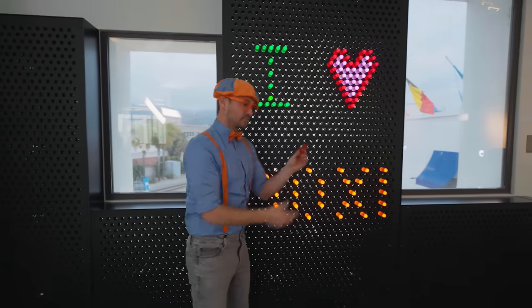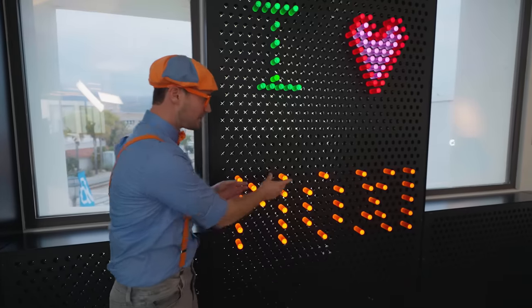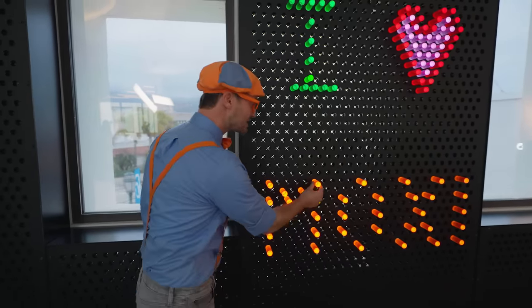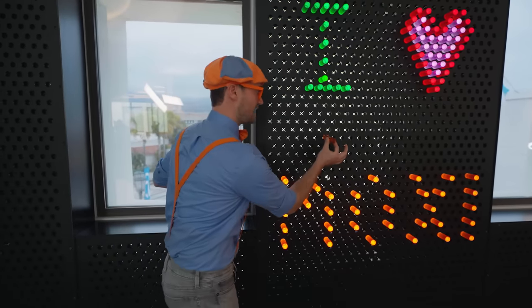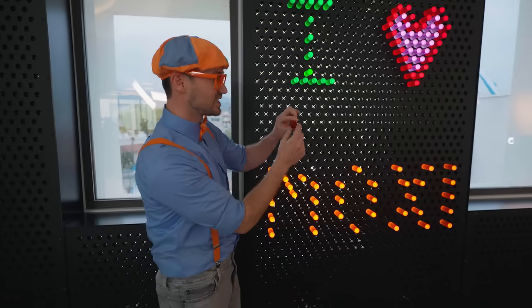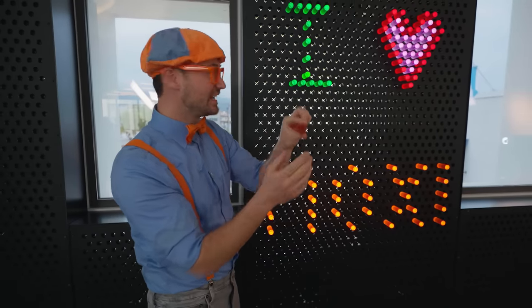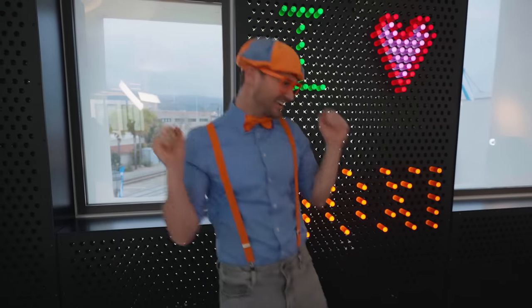All right, do you see when I pull this out? It doesn't light up, but when you put it in, it does light up. It's because there's some light behind here. And then the light bounces off the edges and the sides, and then it comes out the end. Whoa! There you go. Yoo-hoo!